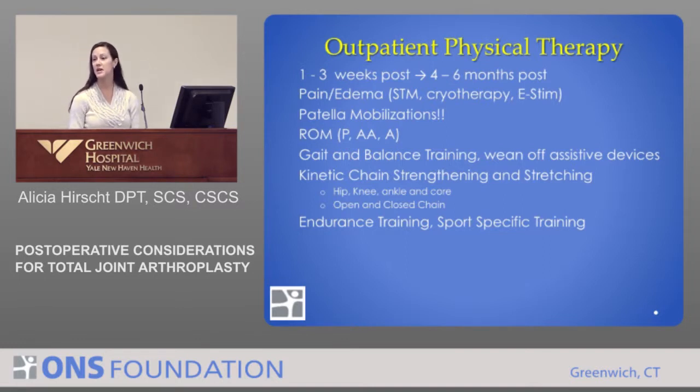You want to minimize their pain and edema, soft tissue mobilization, effleurage, petrissage, cryotherapy, electrical stimulation. We have all the tricks and tools of the trade to reduce pain and swelling. You definitely want to be working the kneecap, the patella mobilizations for post-op knee replacement patients, minimize scarring and adhesions. We certainly work a lot on range of motion, passive, active assisted, active range of motion. There's a whole lot of stuff that we can do.